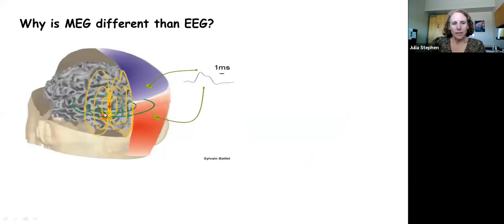So MEG is measuring the magnetic fields due to the currents, but with a current, you also get an electric potential, which is what EEG measures. So EEG is actually much simpler. You can just attach some electrodes to the scalp and measure signals. It's not nearly as technically challenging from a sensor development perspective, but we have this other technology called MEG.